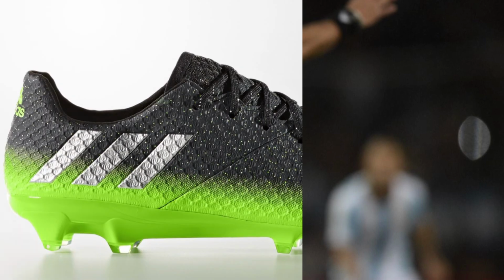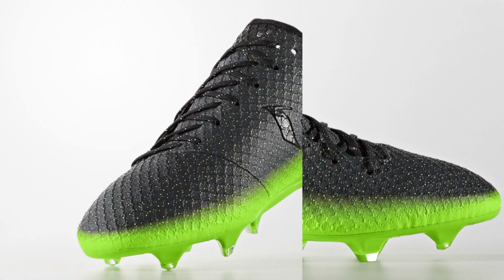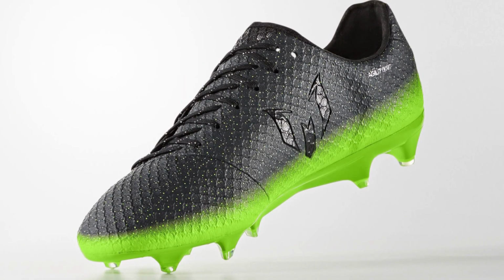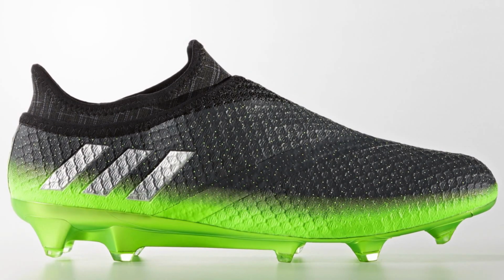The Messi 16 range uses a high quality synthetic woven upper dubbed Agility Knit for added comfort. A monotongue seen on the 16.1 provides a seamless strike on the ball, as well as the pure cut lace cover seen on the Pure Agility.